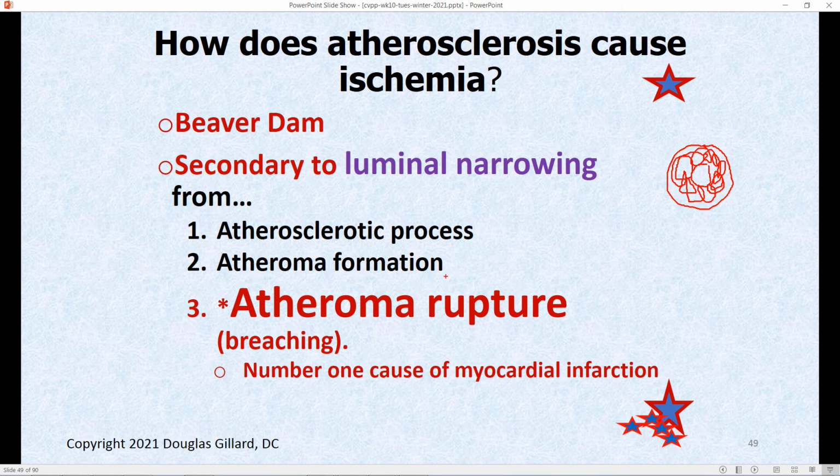And heart attack happens when the atheroma rips open. Remember we talked about breaching? That's a really important concept, breaching. Number one cause of myocardial infarction is an atheroma that ruptures. That's called breaching.